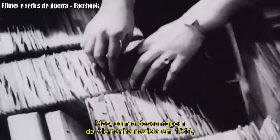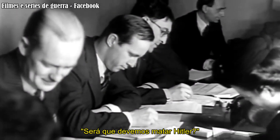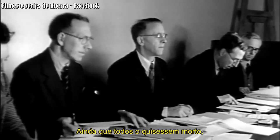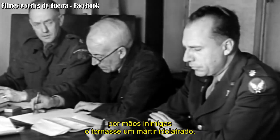But in 1944, with Nazi Germany on the back foot, there was a fierce debate within SOE ranks. Should we kill Hitler? While everyone wanted him dead, many feared that his assassination by the enemy would turn him into an idolized martyr.